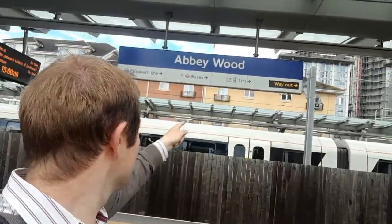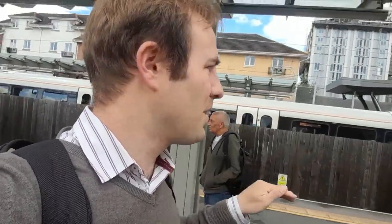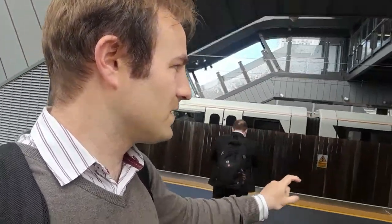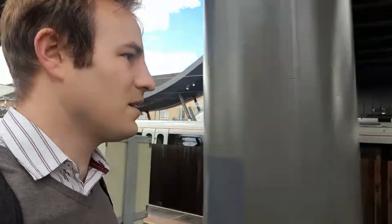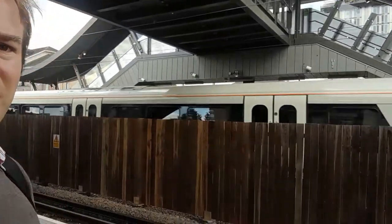So we'll continue along here. And it says Abbey Wood, buses, Elizabeth Line. There's this fence down the middle of the platform. Whether that's because they're worried that people might be silly enough to try and, if there wasn't a train there, go straight across. I'd like to think they wouldn't, but you never know. Sometimes people do silly things. You don't normally get a fence down the middle of a platform like that. Train's departing now. Let's watch that one go.